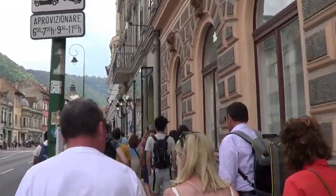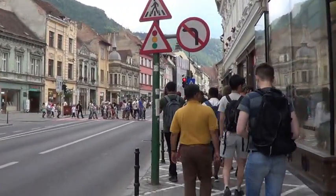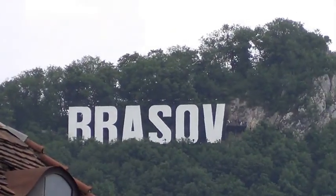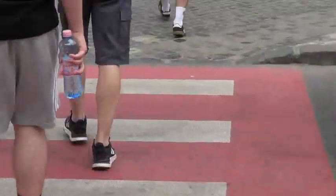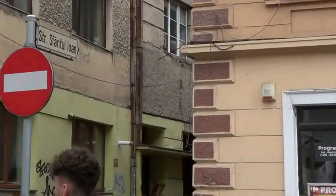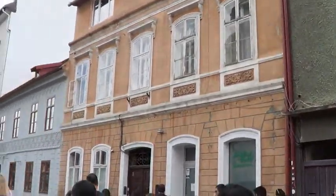Brasov is a small city in Romania, but it looks more like a picturesque small town. It has medieval Baroque buildings, cobbled streets, and a Gothic-style black church which has an entrance fee.